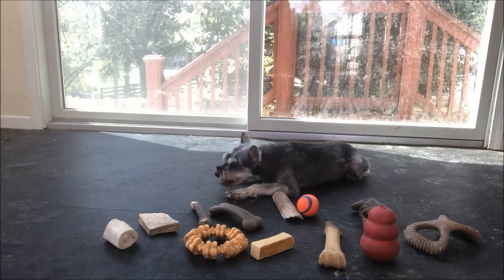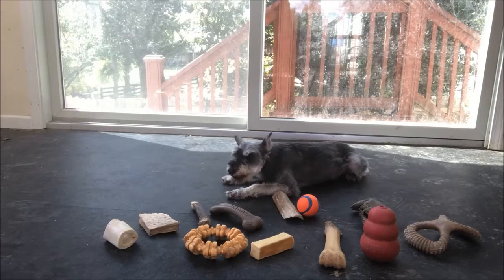Don't know if you can see behind the comb. There is a water buffalo horn, and those are great. We do not suggest pig or cow hooves. They splinter very easily, but these water buffalo horns are extremely durable and do not splinter at all. And then we have another type of bone made by Benebone, B-E-N-E-B-O-N-E. Great, great company. Absolutely wonderful. Love their products.